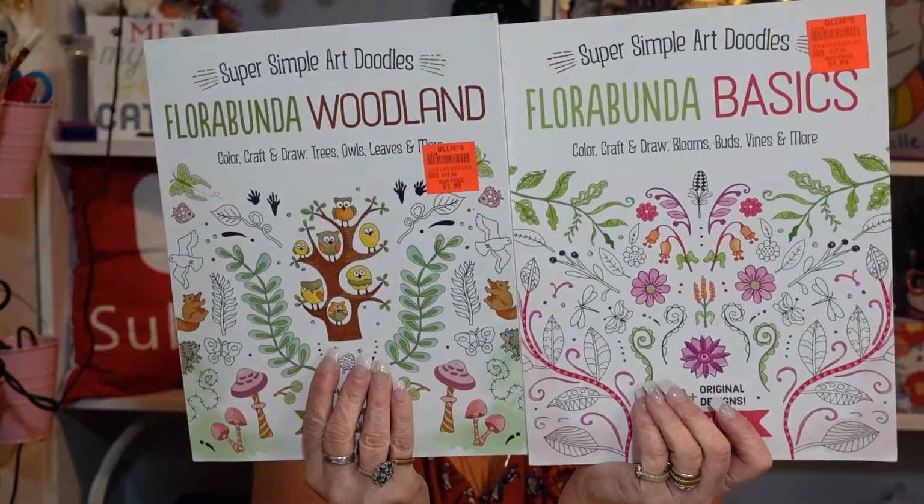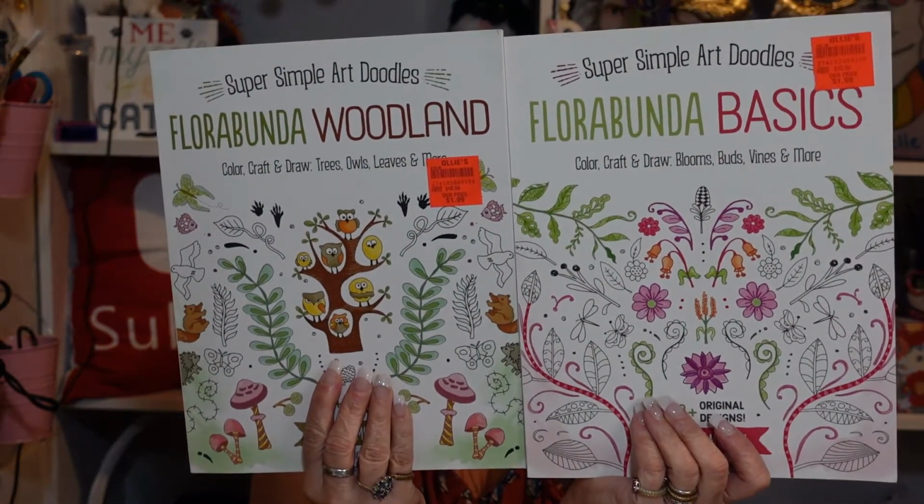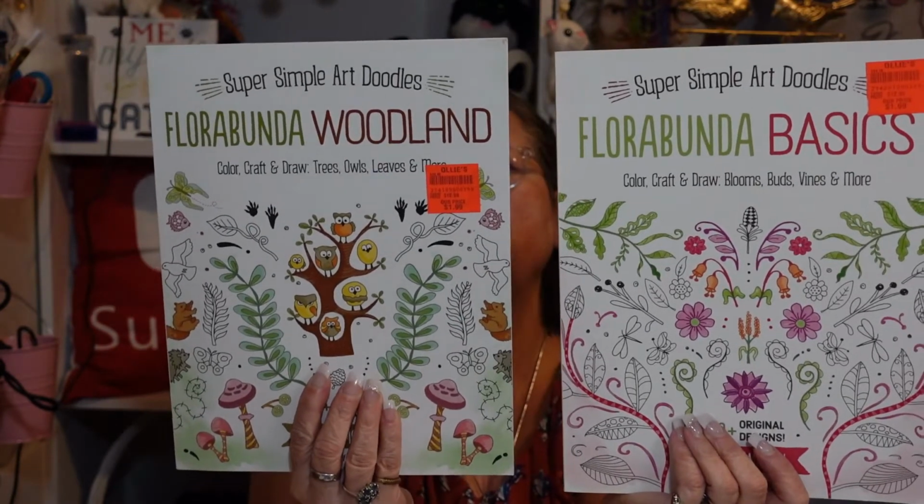It says, draw inside this book. Beautiful art doodles inspired by nature. Or let's go play in nature. They are super simple art doodles, Florabunda Basics. And this is for Florabunda Woodland. Color, craft, and draw. Blooms, buds, vines, and more. And this one says trees, owls, leaves, and more.